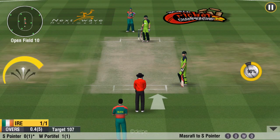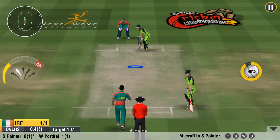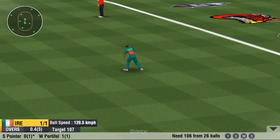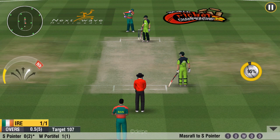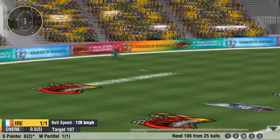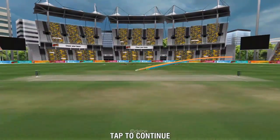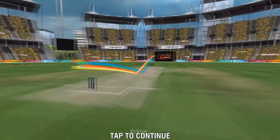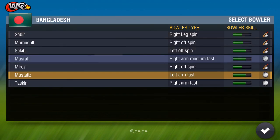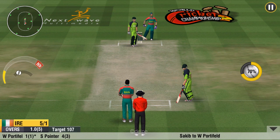That was spotted so quickly by the fielder. What a great effort in the field. Four off the over's last ball. Time for some spin now. An off-spinner comes into the attack.